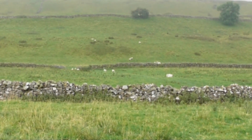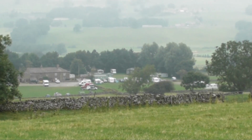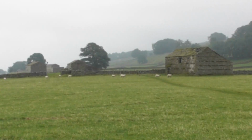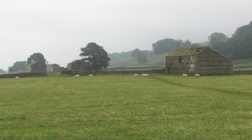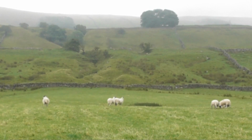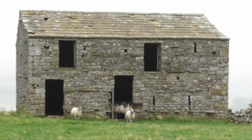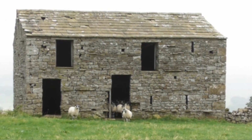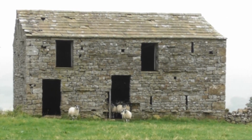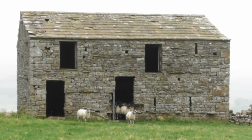Well, we're leaving for now. Just down below, to our left, we've got a campsite there, look. We just keep heading forwards. I can see 5 barns now, and Burtersett in the distance. That's looking to our right, just before the barns. Look at this on the right. It's one of them stone barns there, look. I mean, it's misty and it's quite warm. Why they're inside, I don't know.